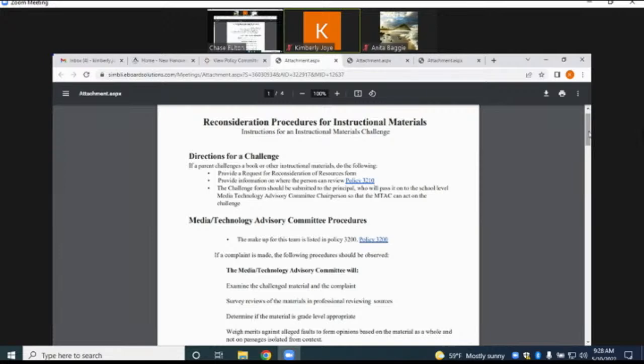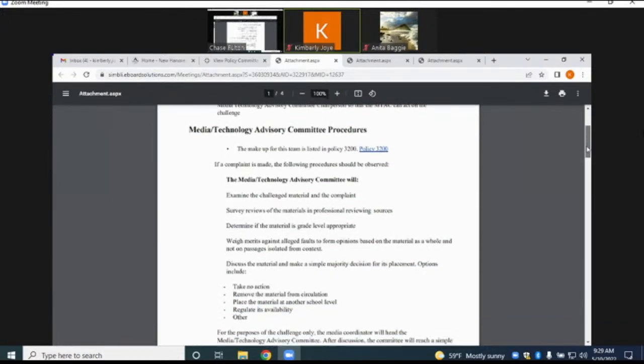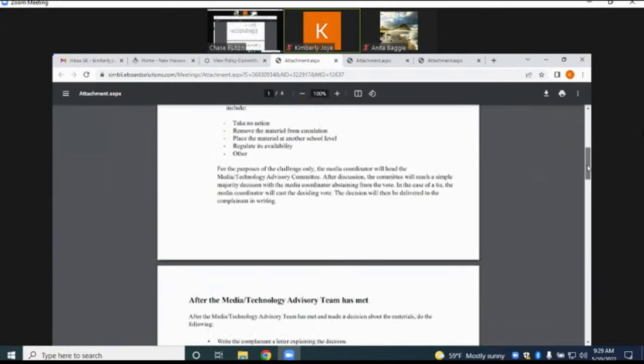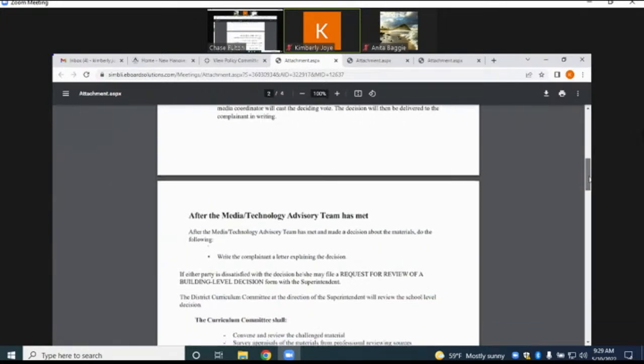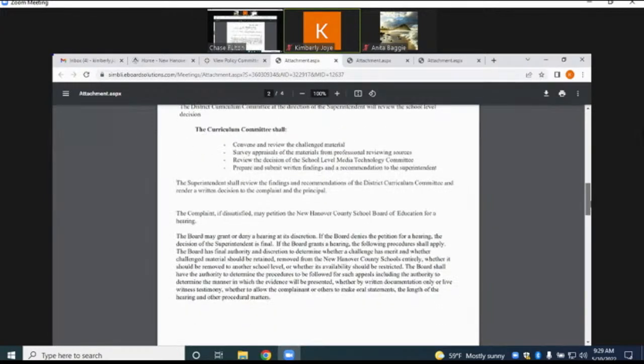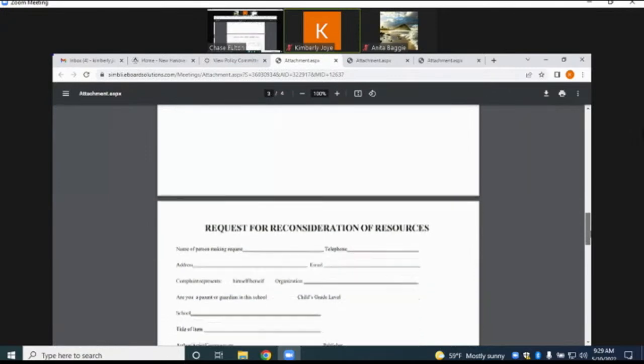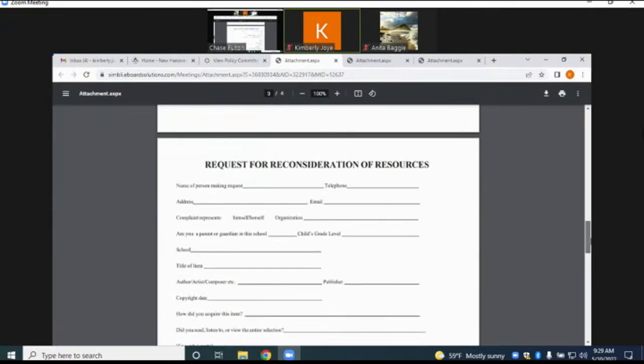As the parent, if you're not happy with what the results are, then you can take it to the district level. And then that's where Dr. Faison's office would do the same process at the district level, involving central office people at that level. It goes through the same process, then again communicates back to the parent what their results are. You can either accept it, or if you're still not happy, then you can appeal it to the board, and that's when it would come to your level as board members.